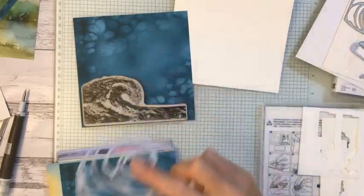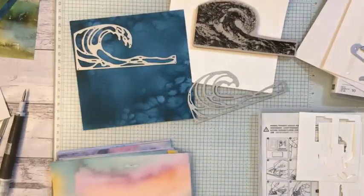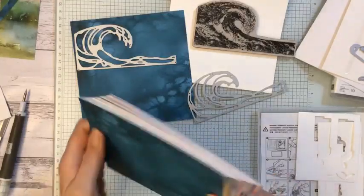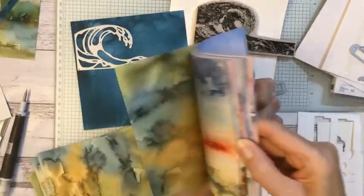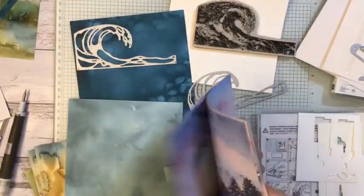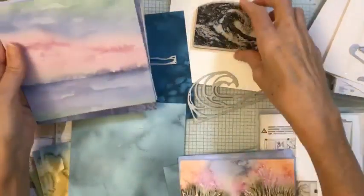Actually, you know what? We could die cut the wave out of this. Couldn't we? Let's have a think for a minute. What other colours did we have? Let's just have a look at maybe that one. Or maybe that one. Because we've got two layers here, so I'm just thinking we could use... I think I like those two. Yeah, that's a cool one as well. A stamp a wave on, isn't it?